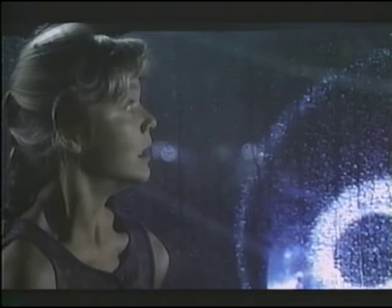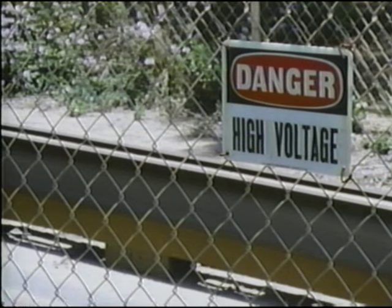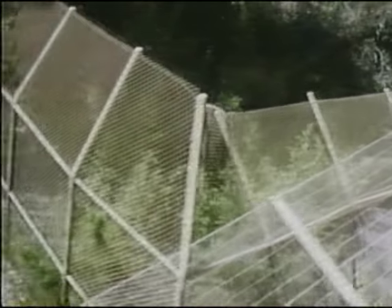Turn the light off. Turn the light off. Turn the light off! Hang on to one of the safety rails. There's about an 8 to 40-foot drop at any given time, so be very careful about that.